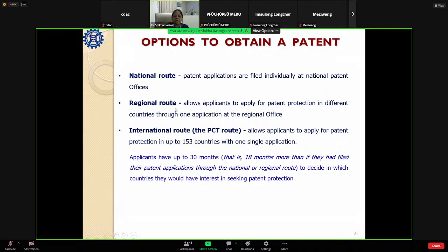Then we can have a regional route. Suppose I have a licensee in the European region. The European Patent Office is a conglomerate of 37 European nations. If you want to take patent protection in that area, you have to file a unified patent application at the European Patent Office, which is called the EP regional route. The application is processed singly, and once it is prosecuted and granted, you have to validate it in the countries in which you desire. It depends on where your licensee is, where he is having his business. So you don't have to spend so much money validating it across all the countries of Europe. You can just choose at the time of validation.